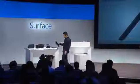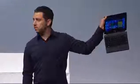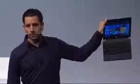So, we decided to go from Surface Pro to Surface Pro 2 with power cover. You get 2.5 times battery life from the original product. I want to introduce you to the power cover. This is Surface power cover.